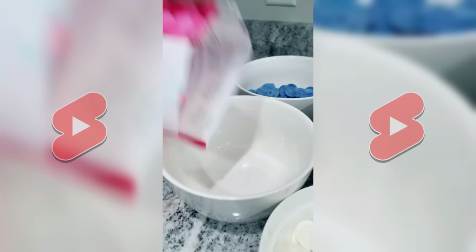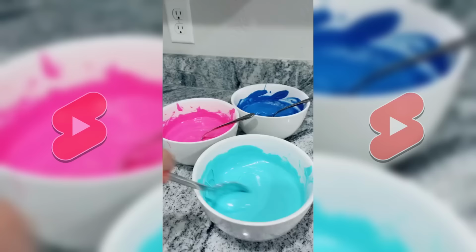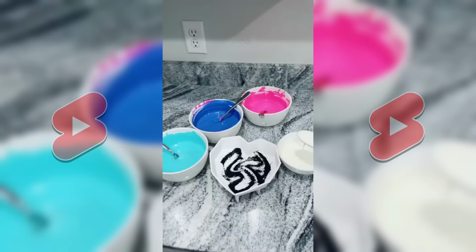Now I'm going to melt the chocolate. I'm doing pink, white, purple, and blue. I'm mixing them after every 30 seconds until they melt. So excited. I hope this works.